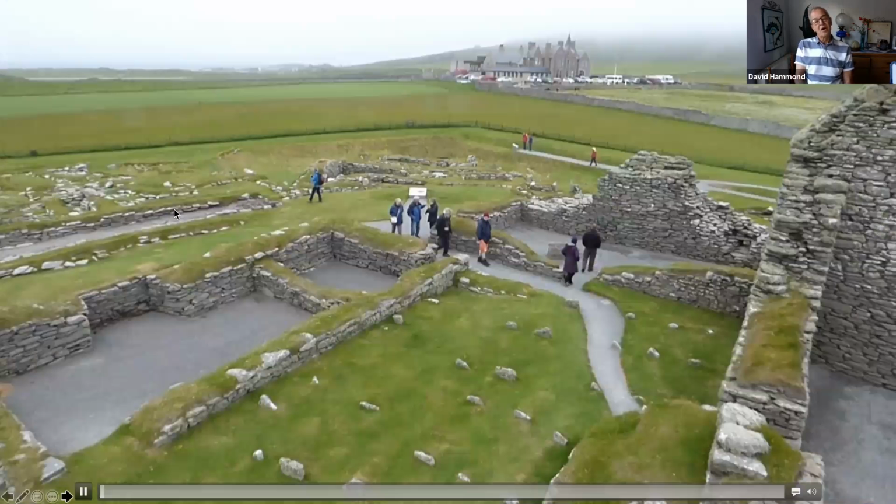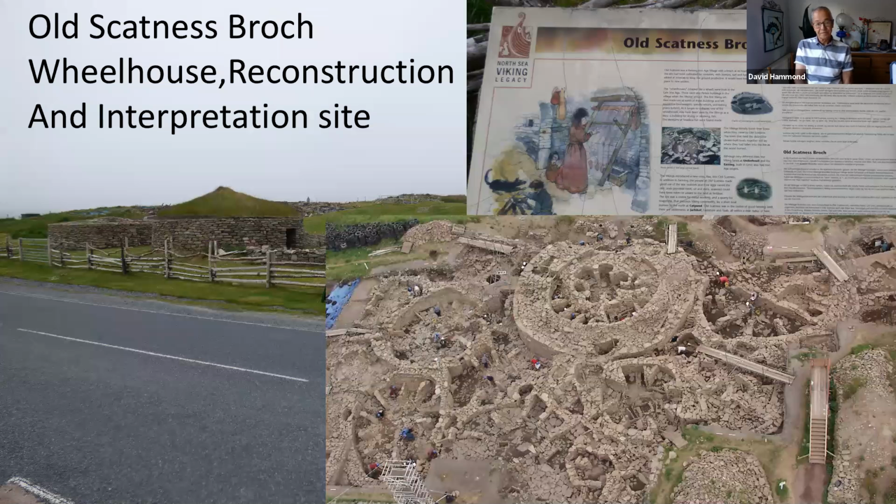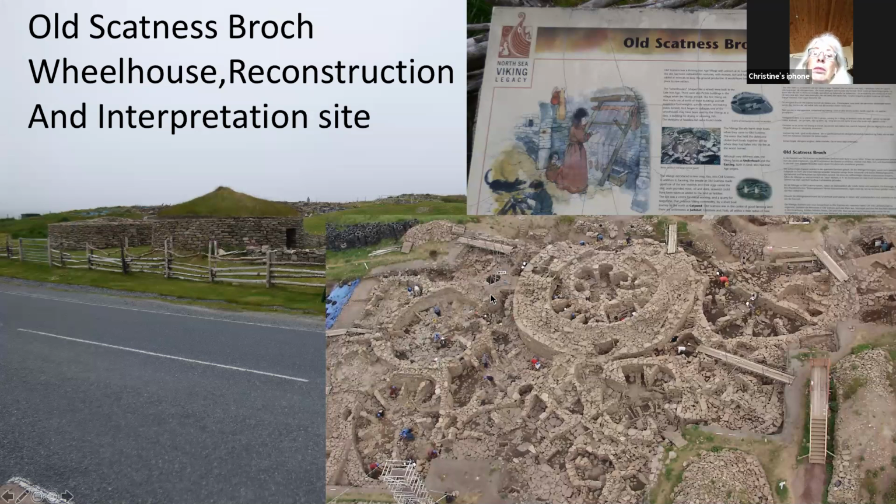And then about a mile down the road, you have another site, which is the Scatness Brock site and wheelhouse. So again, we see exactly the same structure here that they had at Jarlshof. And this site is run by a voluntary group, and they have guest archaeologists coming, and you can go in, they'll actually give you a tour, show you what they're doing. And this has been going on for quite a number of years. And again, it's a very, very inexpensive place to go.